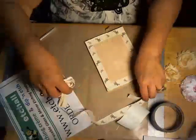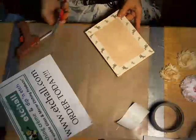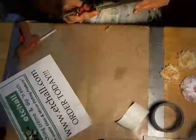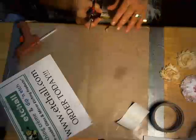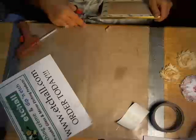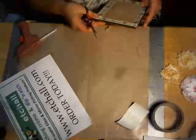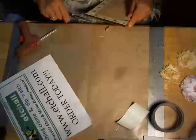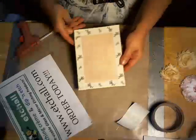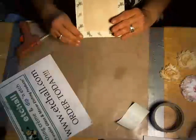Okay, so I got the trim on, so it's not so rough looking. I'm gonna clean up my edges. Looks pretty good. Okay, so now the back of my frame has paper and some trim, so it doesn't look quite so plain from the backside.